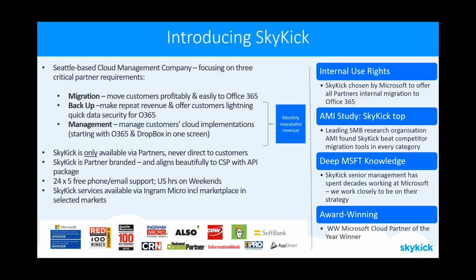Now, a few things about SkyKick itself. The first thing is that SkyKick was chosen by Microsoft to enable partners who weren't using Office 365 internally but who have the right to use it, to offer those partners a free internal migration to Office 365. So you can use our service to migrate yourself free of charge if you wish to do so. And that's not for customers, that's for you.